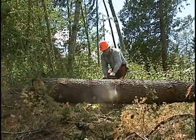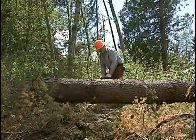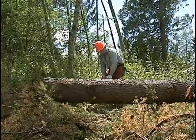Always work from the uphill side. What you cut off might start rolling with or without help.